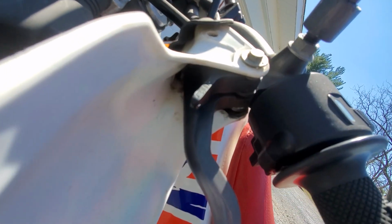This clutch cable's going bad. See in there? I don't know if you can see, but hold on, let me zoom in. This cable, the cable wire is splitting. I don't know if you can take a look in there. You can see that. Hear that noise? I don't know if I can get the camera in there.